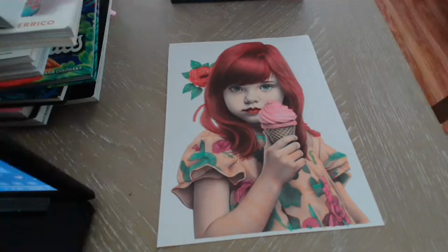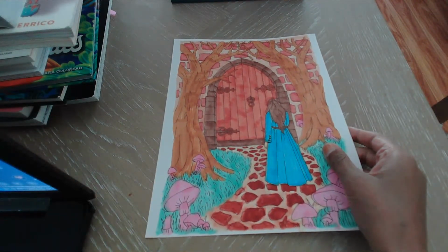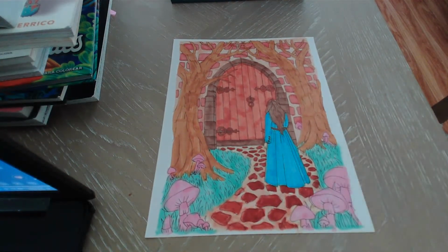So I did that one. And then I think, what is this one? Behind the Mirror. This is an old one, I think. This one is Behind the Mirror by Kateriyna Bobarykina. She is a Russian artist, very much like Anastasia Koldareva.